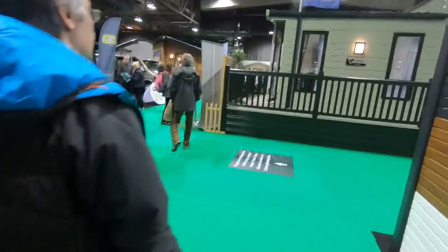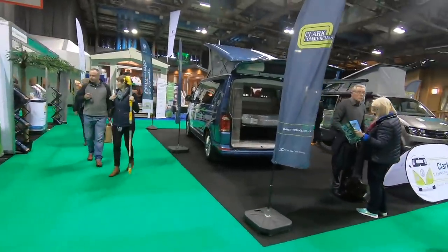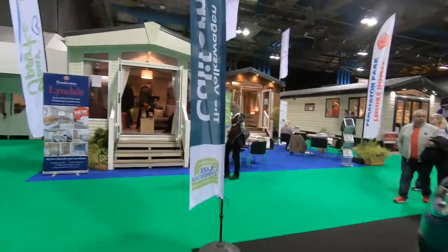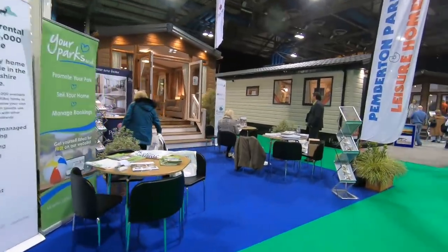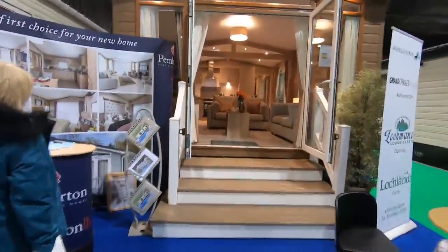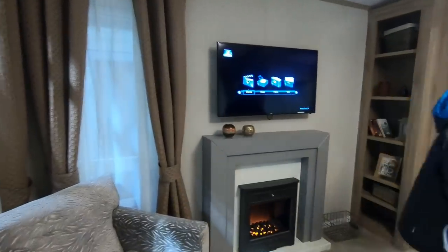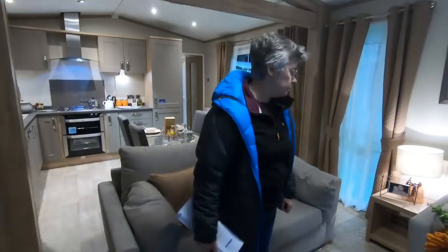It's getting really hard to actually get into some of these vans now, isn't it? It's very busy. More holiday homes over here. Camper vans. Campers and combis. Ooh, well, have a look at this one. Grand Eagles, this one. Oh, yeah. Wow. I like the flame effect fire.